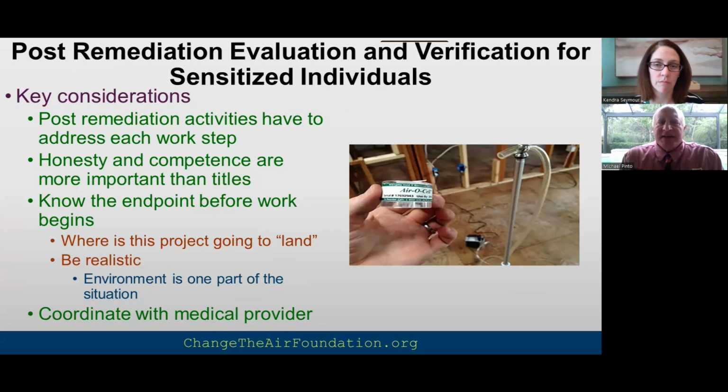What I would say, and I think that second green bullet point is one of the most important of the whole session here, Kendra, is that the honesty and the competence of the person who's taking the sample and the laboratory trumps just about anything else. If you've got a good contractor, they've been honest and fair with you, they want to take some of the samples, typically you don't get honest people that turn dishonest at the very end of the process. Either people are honest or they're not.